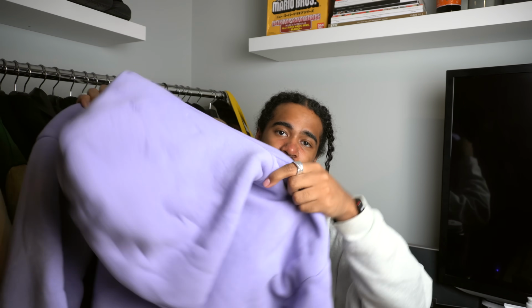Now, this next one, I can't even put it on a hanger, okay? This can technically be a jacket. You can see it's punching me in the face. That's how big this thing is, okay? So let me try and put it on a hanger actually, because I haven't tried it yet. It's hard.